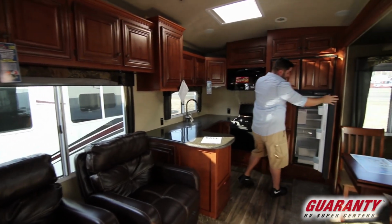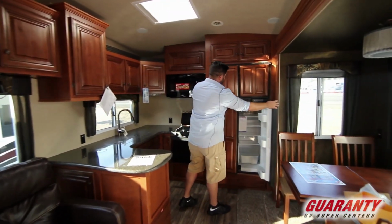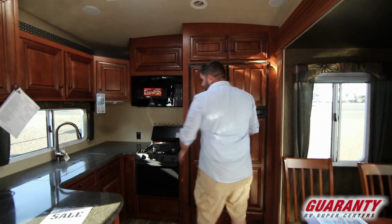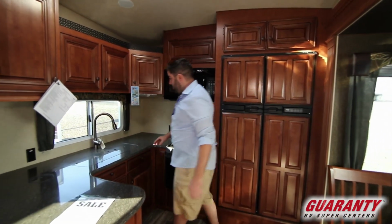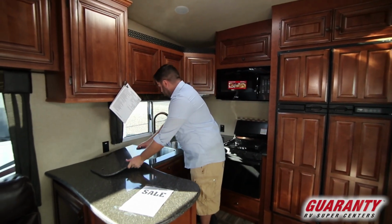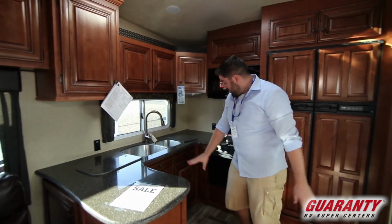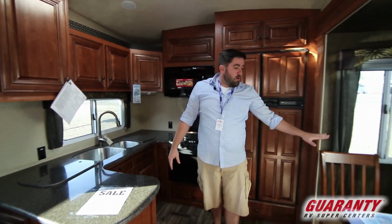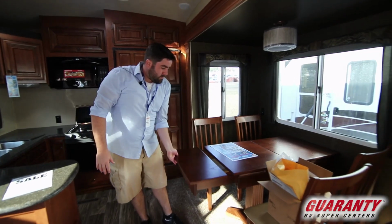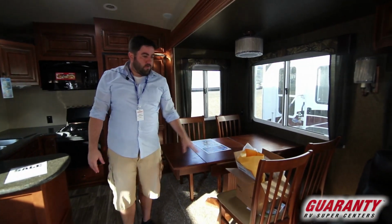In this model, you get a nice size double fridge and freezer. Over here, you have a three burner cooktop and a large basin sink with tons of storage underneath. Over here, you have your dinette with extendable table. So you have plenty of room to eat.